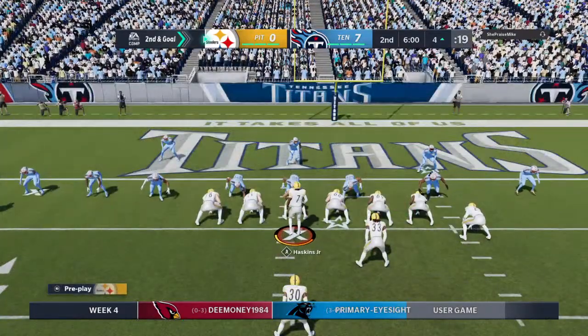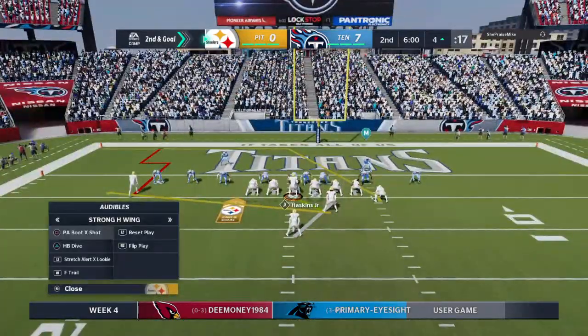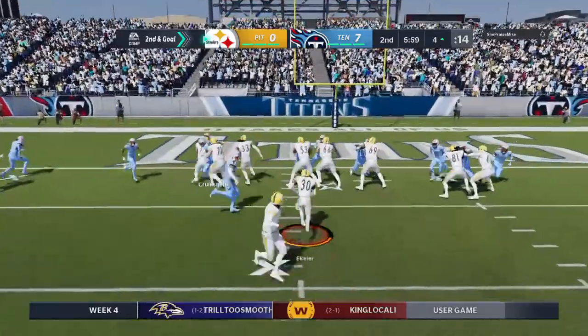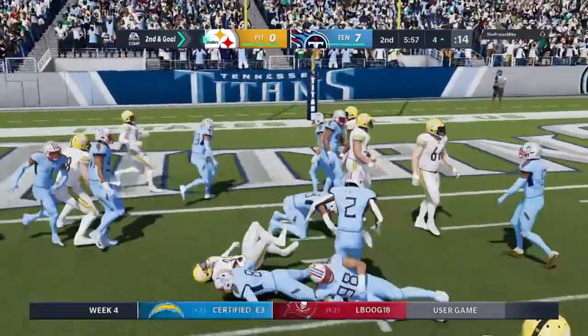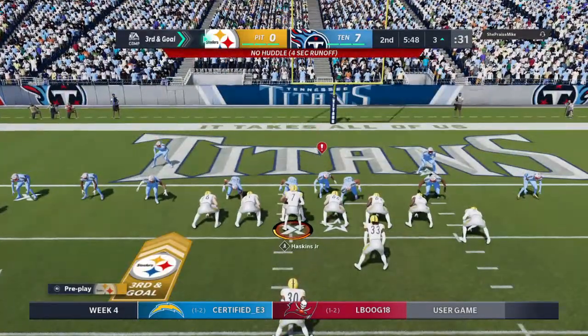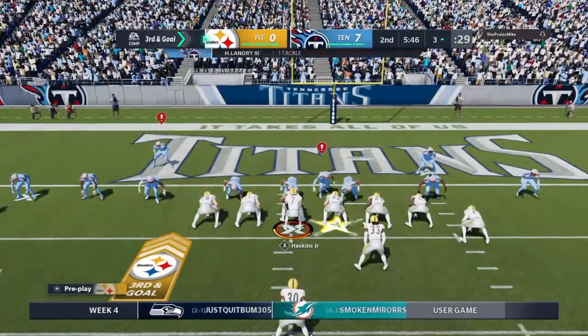From back at the 4, here's 2nd and goal. They'll run here with Eckler. And he's going to get this back to the 3-yard line and no further. Call it no gain that time, and now it's 3rd and goal.